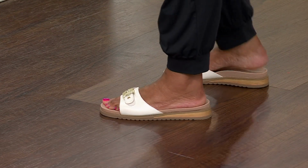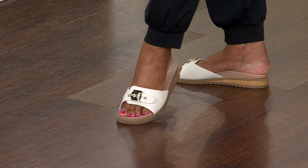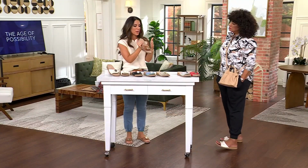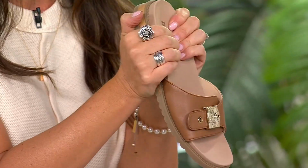Exactly. So we wanted this to be your everyday sandal, go with everything, never have to take it off. So we gave you our number one sandal construction at Dr. Scholl's. It's called the Islander. That's why we named this the Island Icon. And this literally has that molded EVA footbed.